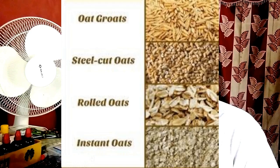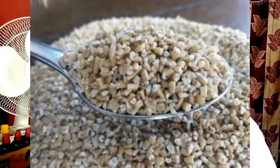Next point is, where do oats come from? A cereal grass, oatmeal is most commonly consumed by humans as a cooked cereal. Raw harvested oats are used as feed for animals, but for human consumption, the oats are processed to some extent.